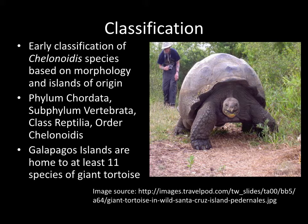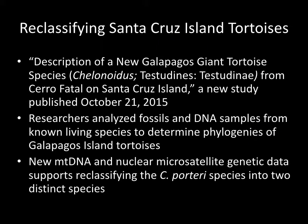The early classification of Galapagos Island tortoises was done in the early 1900s without the tools of genetic analysis, and so they were based primarily on morphology and island of origin. The giant tortoises are classified in phylum Chordata, subphylum Vertebrata, class Reptilia, order Chelonia. In general, Galapagos Islands are home to at least 11 species of giant tortoise, and Santa Cruz Island itself is home to now 2 species of those giant tortoises.